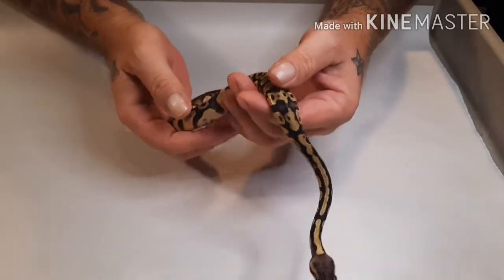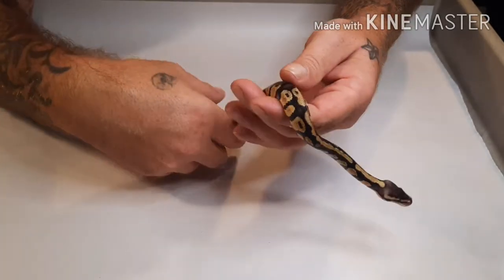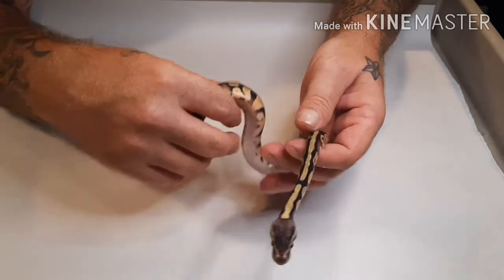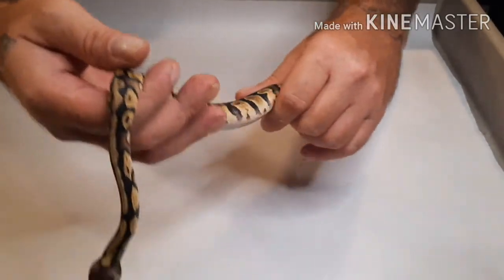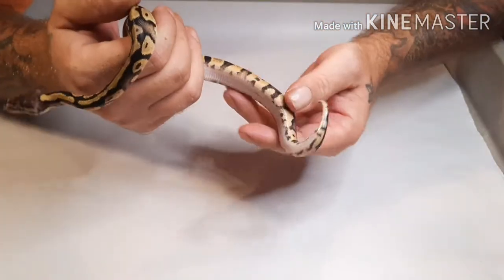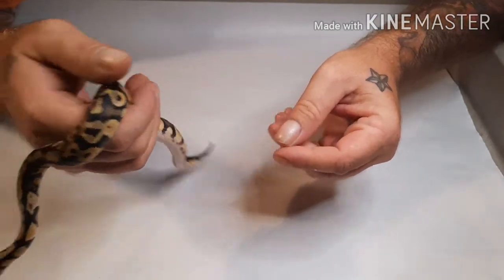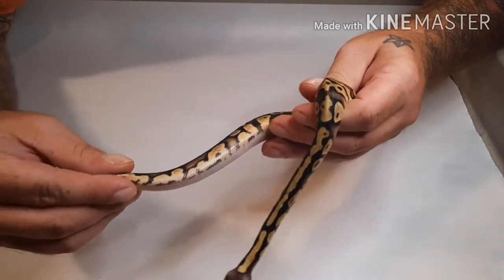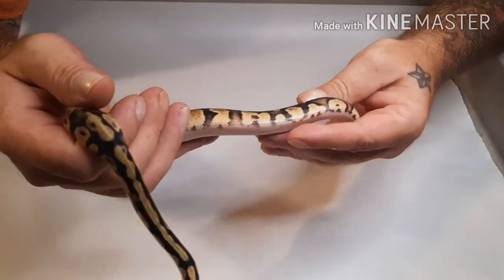As you can see, this does not look like a normal pastel. The colors really ain't even a pastel color. But look at them blushings. Of course, he likes to move. But look at them blushings going down the tail and the way them patterns are, it's not your normal pastel looking colors or your pastel patterns, especially with them kind of blushings.